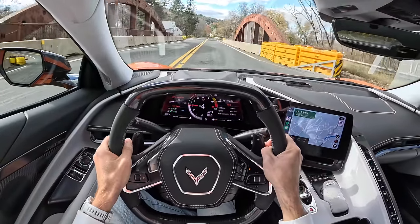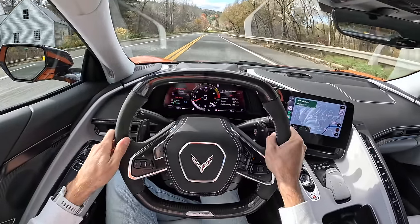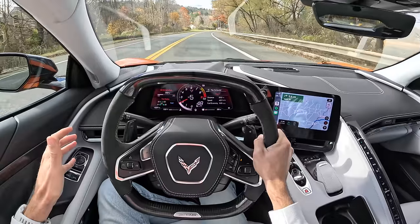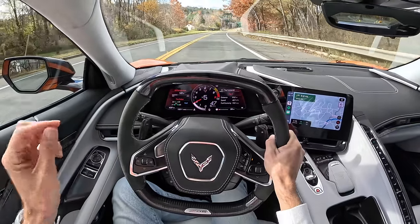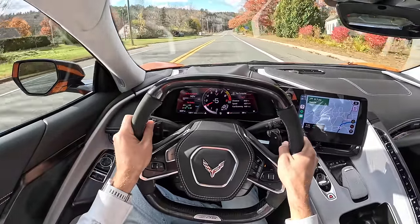So I think that's gonna do it for me in the Corvette Z06. I hope this helped show that the driving experience is worth the hype. This car is very good. This is easily the best Corvette I've ever driven, and it's one of the best cars I've driven all year.